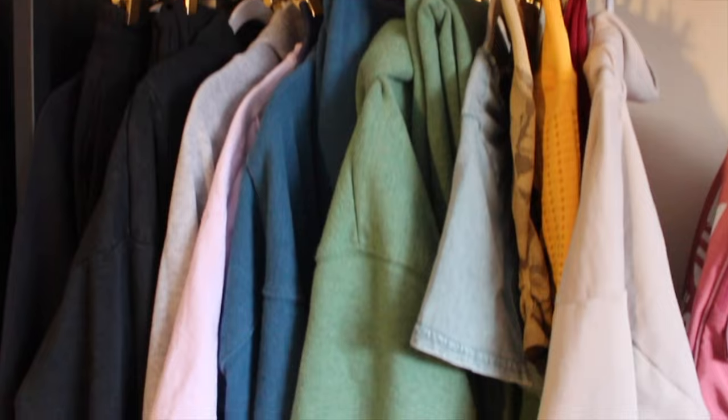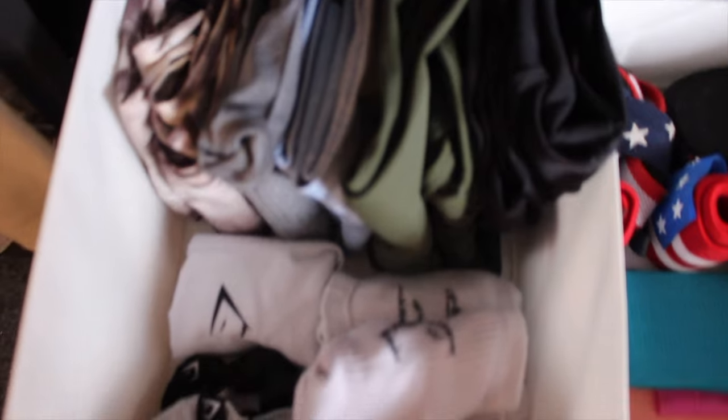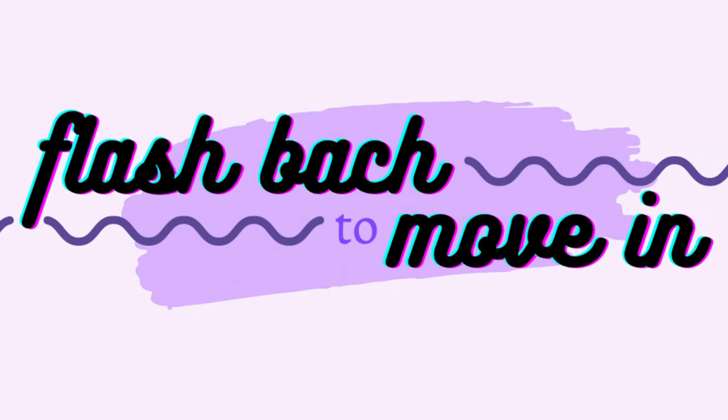Seeing my collection hung up so nicely makes me excited to get ready for the gym. In addition to my Gymshark items, I've lined up my favorite shoes and made the centerpiece of the top my first pair of gym shoes that are beyond worn out. There's my mat, and in the bin, I have the rest of my Gymshark collection and equipment. Now enjoy this flashback to move-in, along with the really cool gym we visited.